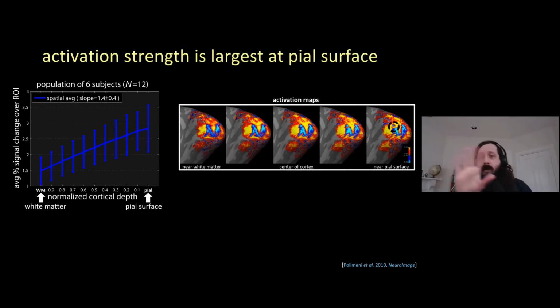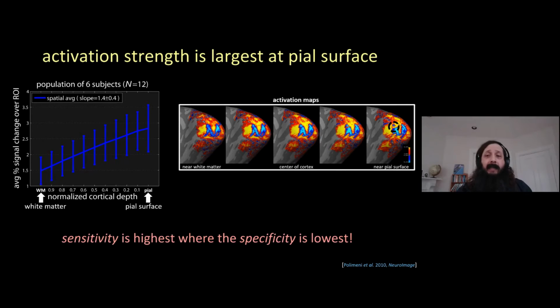And so if we consider this alongside the activation maps, together these plots tell us that, kind of sadly, the sensitivity is highest exactly where the specificity is lowest. That's at the peel surface. And so this trade-off means that for columnar systems like retinotopy, where the neural activity is really the same across cortical depths, we have a knob that we can turn during the analysis. If we need more sensitivity, we can sample near to the peel surface. But if we're prioritizing neuronal specificity and spatial accuracy, we should sample near to the white matter surface.